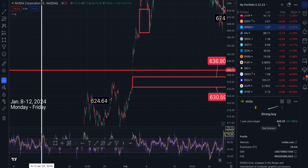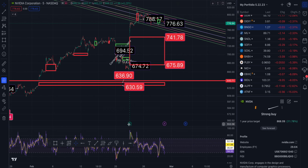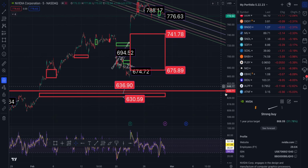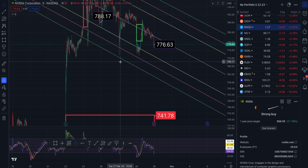We are now, according to the analysts, going to hit 868.09, which is an 11% return from where we are. Here was the earnings. But as I told my neighbor, things will turn around. It could get ugly in the short term, but big picture, there's a lot of upside potential. The next one is going to be Snow.